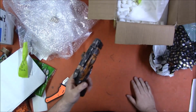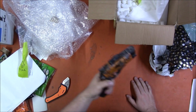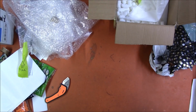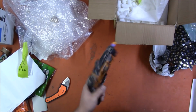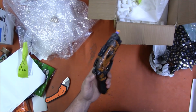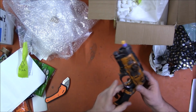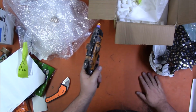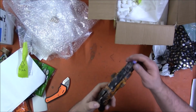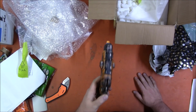Does this thing actually fire darts at all? I'm dubious. Let's put a dart in it. See what it does. I am not impressed. Wow. Was it supposed to fire? I don't even know if it's supposed to fire. But it doesn't.